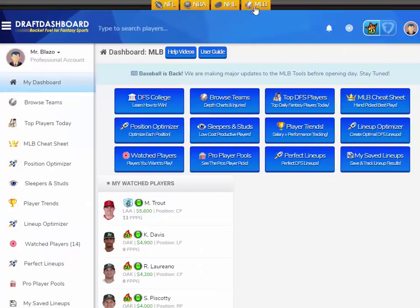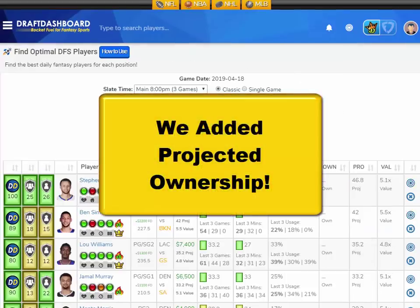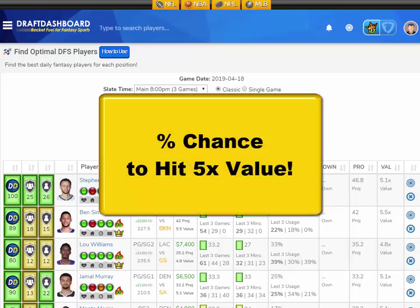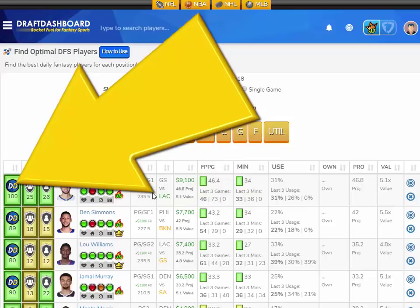So our DFS tools for MLB baseball are now live and working. You can click on the MLB tab to change sports and check the tools out for baseball. They're really helpful. They're going to save you guys a ton of research time. Remember, we added projected ownership, and that will be updating throughout the day as injury news changes. We also added the fantasy points per minute stat here for each player, and we also added a stat that's new to the industry. We call it the hit percentage, and it's the percent chance this player has to hit value at his current DFS salary. And you can access all these new stats even on mobile devices by tapping the dash rank icon.